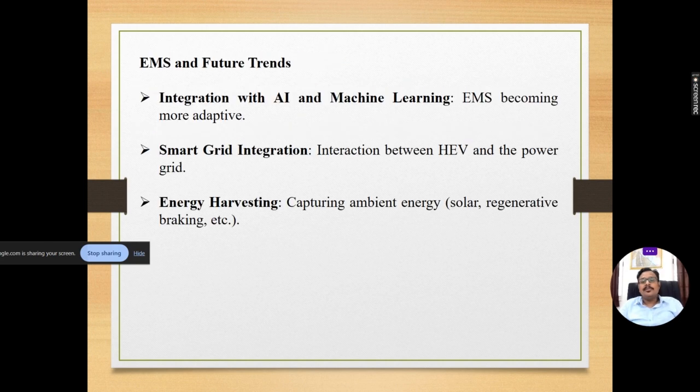What is the future of this particular energy management system? See, with the integration of AI and machine learning, these energy management systems are becoming more adaptive. They are becoming self-learning. They are taking decisions based upon previous incidents. So AI and machine learning will be the game changer for the software industry that is going to manufacture these programs for the energy management system.